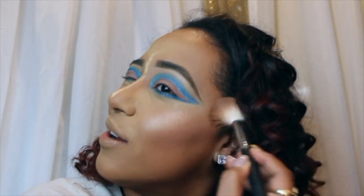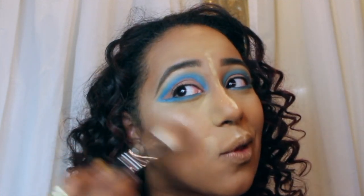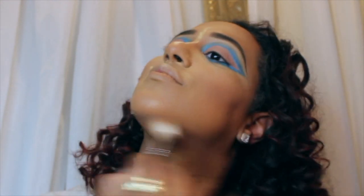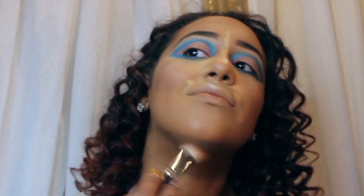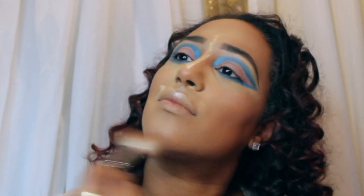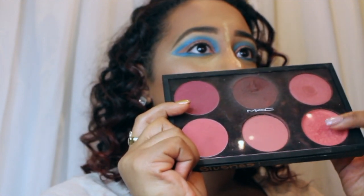After that, grab an angled powder brush like my Morphe M405 with your bronzer or contour powder. The contour palette I'm using today is Morphe's NC Contour Palette. The color is on the right side in the middle. You'll want to blend that out in all of the areas that you put your cream contour.